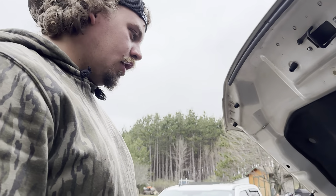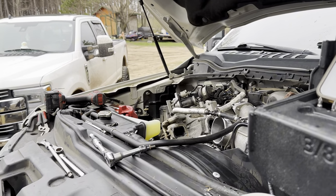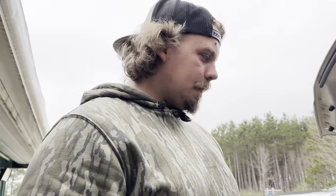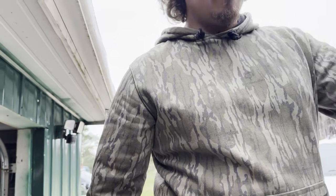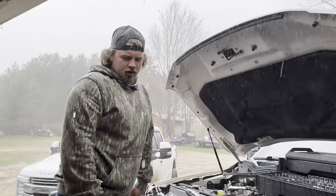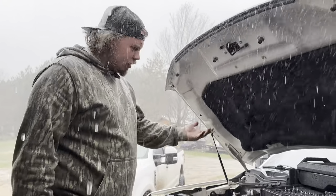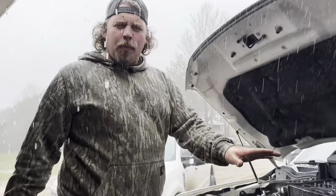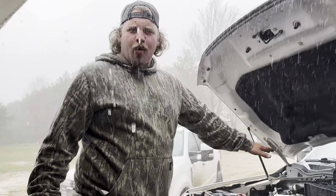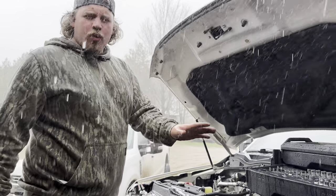So, update. We broke two of the exhaust manifold bolts. EGR bolts. Off to a good start. And it's raining. Starting to sprinkle, but sprinkles are for cupcakes. We ain't sugar, we ain't gonna melt. About six more bolts to take out, and the EGR cooler is out. So, we're gonna get to that right now. We'll update you when it's out.